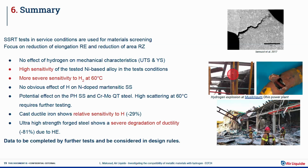No effect on nitrogen-doped martensitic steel, but we still have some effect on precipitation-hardened stainless steel and chromium molybdenum quenched and tempered steel, especially at 60 degrees, but this should be clarified in further tests. So again, the cast ductile iron is sensitive up to 29%. It's something to consider. And we confirm that the very high strength steel is very susceptible to hydrogen. So again, this will be completed with further tests soon.